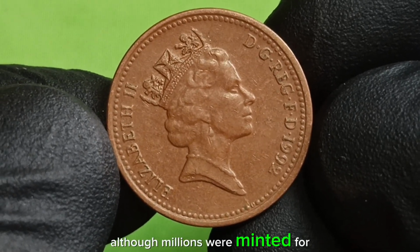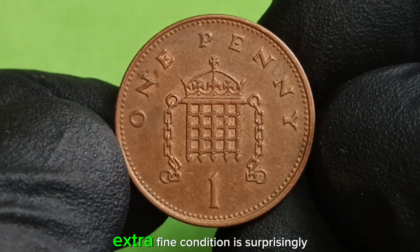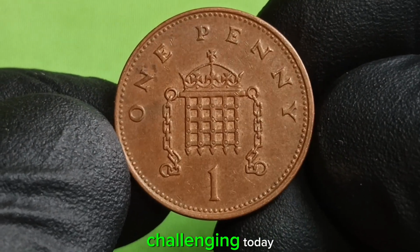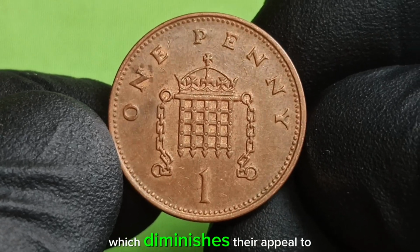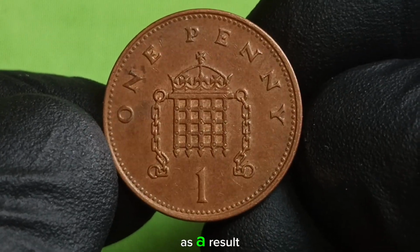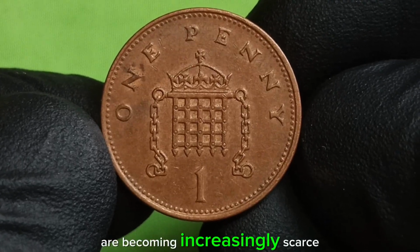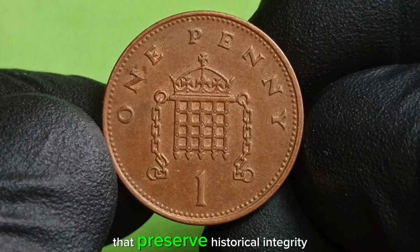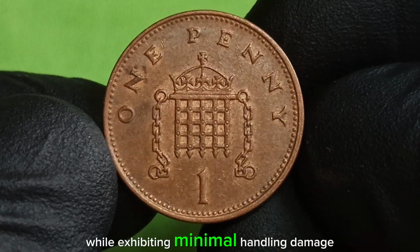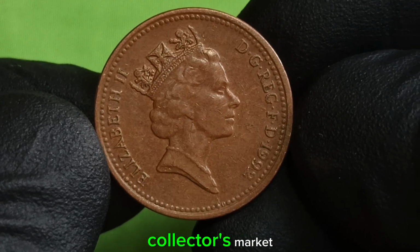Rarity plays a significant role in the rising value of this coin. Although millions were minted for circulation, finding a 1992 penny in circulated extra fine condition is surprisingly challenging today. Most of these coins have seen heavy wear over the decades, which diminishes their appeal to collectors. As a result, high-grade examples in extra fine or better condition are becoming increasingly scarce. Collectors are constantly on the hunt for coins that preserve historical integrity while exhibiting minimal handling damage, making this specific penny a hot commodity in the collector's market.